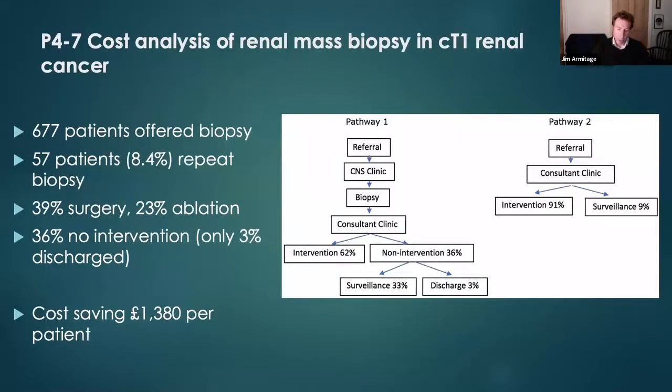The third poster of this session from the group at the Royal Free and UCLH looks at the cost effectiveness of routine small renal mass biopsy. They describe their pathway 1, for patients with small renal masses who are offered biopsy. 677 patients were offered biopsy. 57 patients, 8.4%, needed a repeat biopsy. On the basis of these biopsies, 39% went on to have surgery and 23% went on to have ablation. This meant that 36% had no intervention, although interestingly only 3% were discharged and 33% then went on to surveillance.